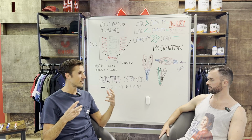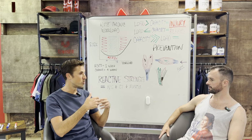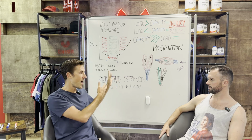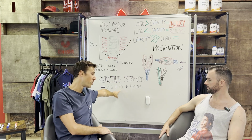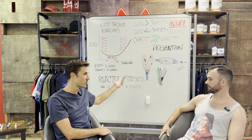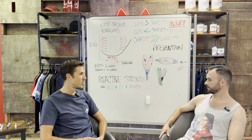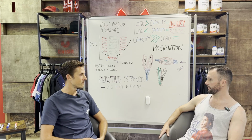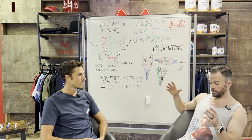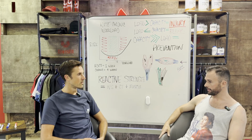And so reactive strength is what we're talking about as far as being able to build capacity. But the interesting thing is that reactive strength is not looking at the connective tissue part. They're really only looking at force production and the speed at which it can be produced. So we really have to also add in this connective tissue component. Okay, so through plyometric training, I got also probably some eccentric loading as well.